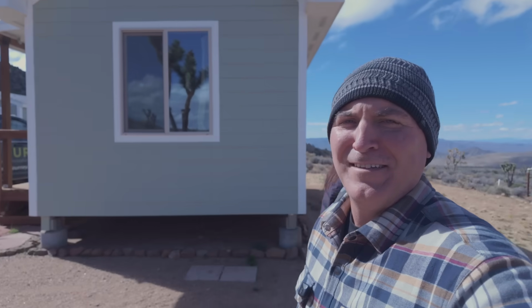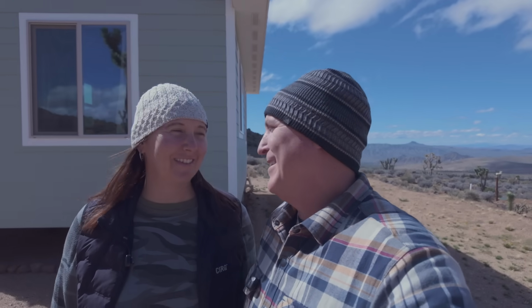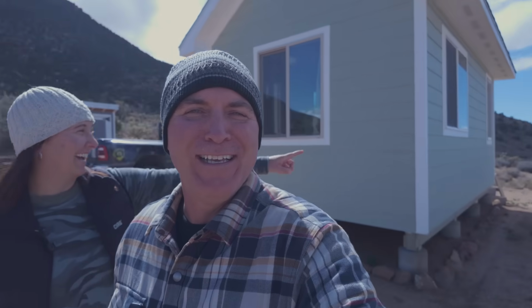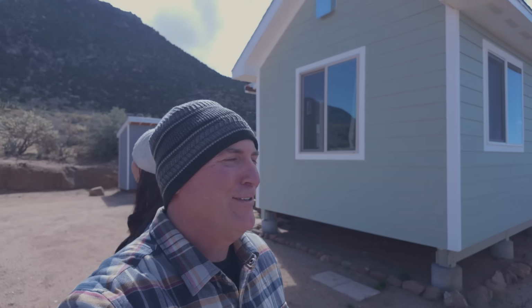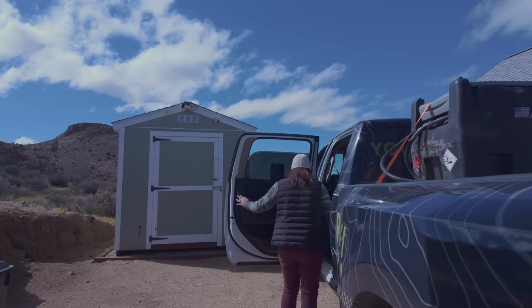All right, back. What do you think? It depends on the time of the day, and I need more than one choice because I have about 6 favorite views. How about this view right here, straight in front of us, is pretty epic. That huge cliff is pretty epic, and the backyard mountain is pretty epic. There's really not a bad view in any direction.